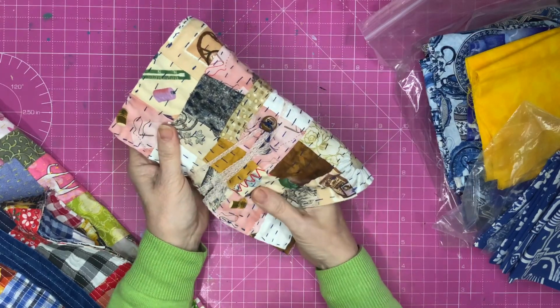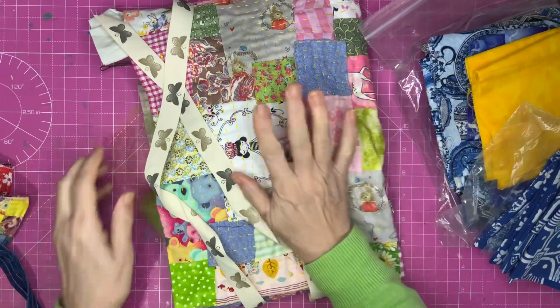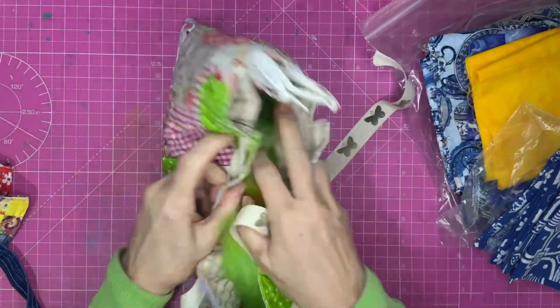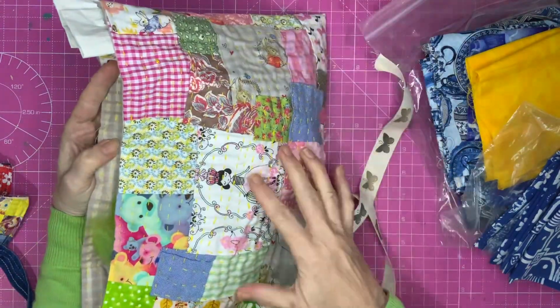I'm going to do that again. So I did, and I made this. This one, I decided, I've got a spinning wheel, and I've never got anywhere to put my spinning fibre. So I thought, I know, I made a very large piece of fabric.